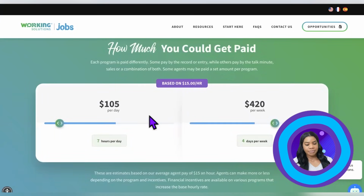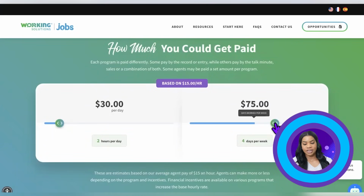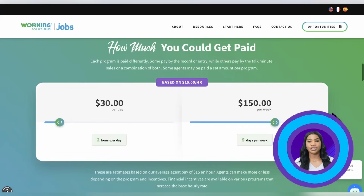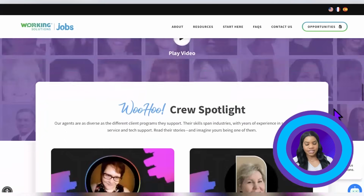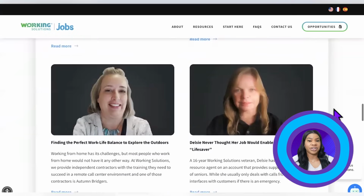So let's say, for example, you have 2 hours a day that you can devote to working, and maybe you can do it 5 days a week. That's an extra $150 per week. That's groceries. That is money towards your credit card bill. That's a vacation fund, okay? That's you putting money away for a rainy day, and 2 hours goes by like that. So you can see how the money can start adding up and getting really good. So I just wanted to show you guys all of that, and there's lots of helpful information for you to get a feel for the company, just so you can know if they're a good fit for you.